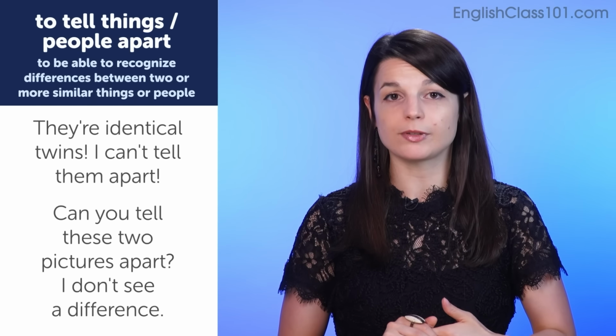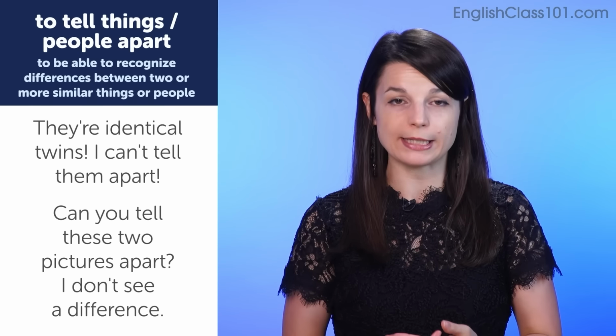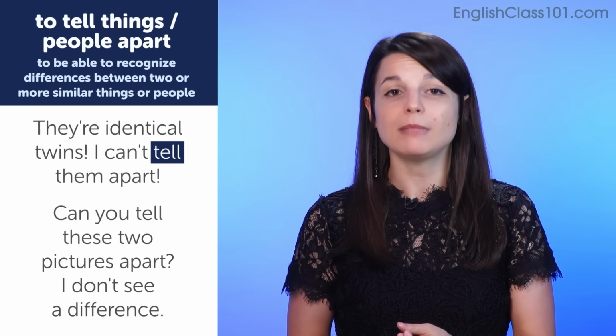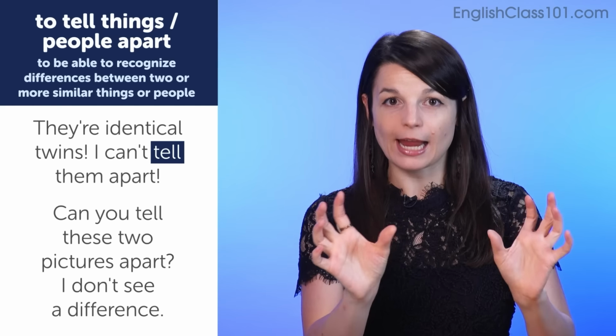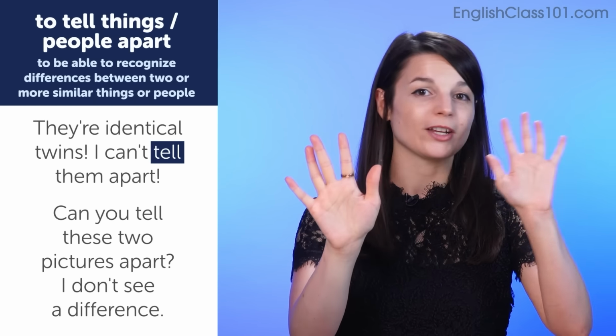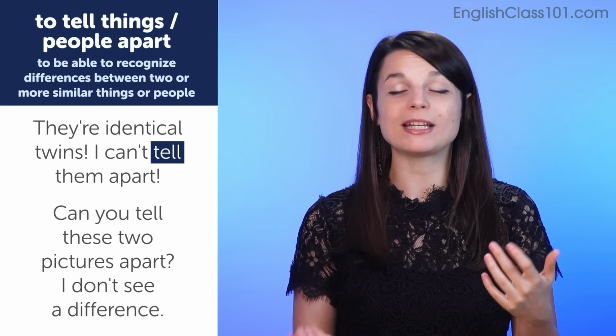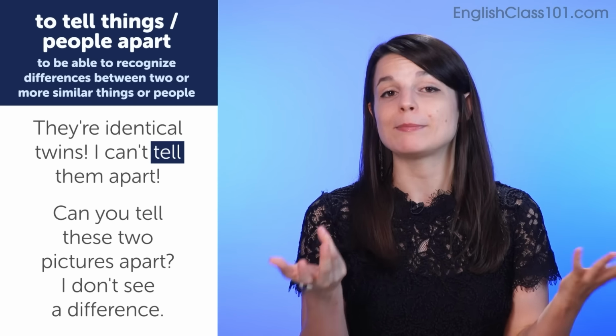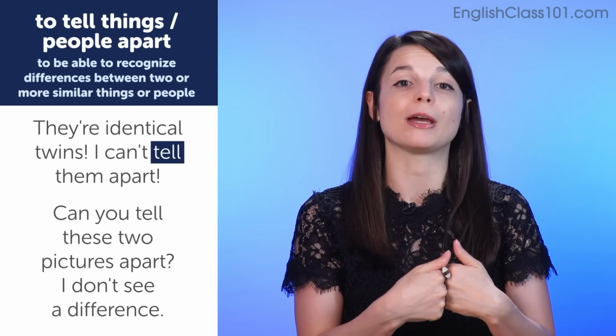In the first example sentence, it's about identical twins. So they're identical twins. I can't tell them apart means they have the exact same appearance. I don't know which person is which. Or it's difficult for me to detect the differences between these two people. They seem the same to me. I can't tell them apart.